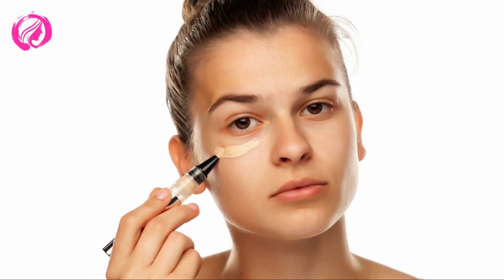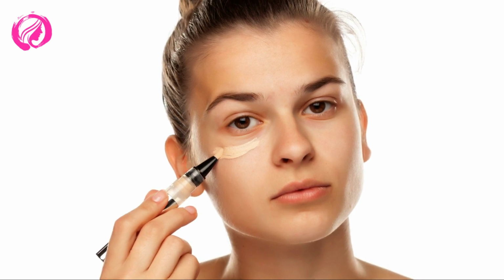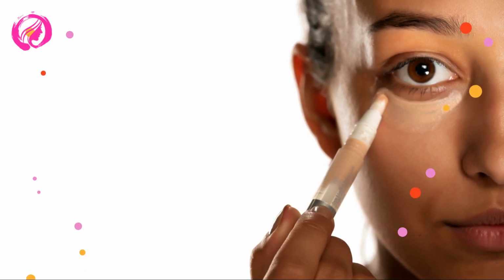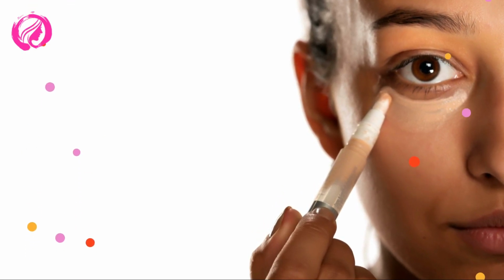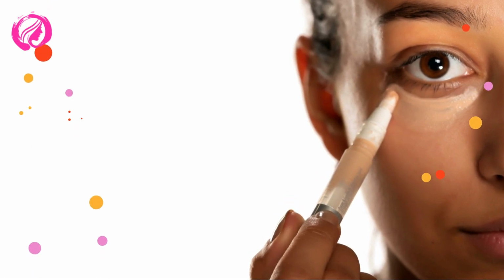Care and coverage in one can only be achieved with a BB cream? No way. Mix your usual day care with a few drops of liquid concealer and the self-mixed BB cream is ready, which is perfectly matched to your skin both in terms of color and care. The color intensity and opacity varies with the amount of concealer added.